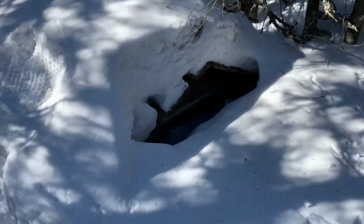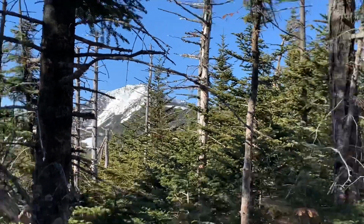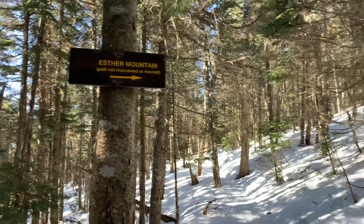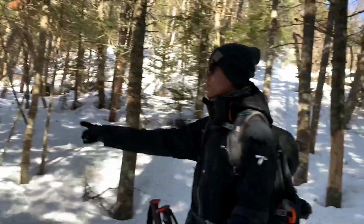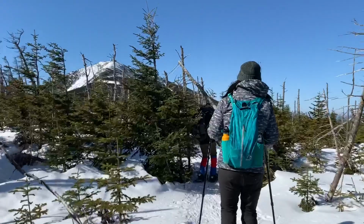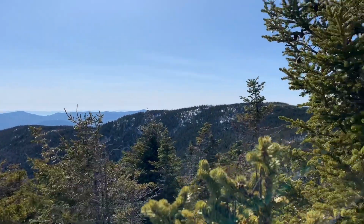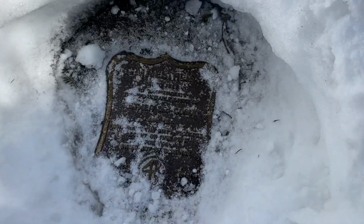How does one get into the shelter? There's Whiteface. So are we going to Whiteface or are we going to the lookout of Whiteface? So we're doing Esther Mountain and Whiteface. So Esther Mountain is that way. No, that way is Whiteface. Are you sure? Yeah, Esther Mountain's to the right. Looks like Esther's up there. I can't even see what it says actually. I can kind of make out Esther.